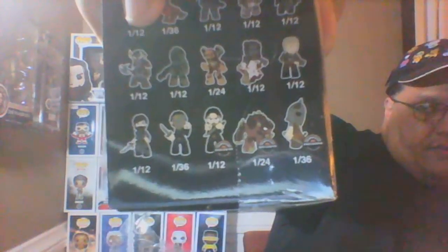Okay, here we go. Hmm. Okay, so I'm gonna sword right there. Ooh, I might have gotten another GameStop exclusive. Can't really tell. Oh, I did. The little guy right here. He's got the little GameStop exclusive thing next to him. Sweet. That might be worth a trade.